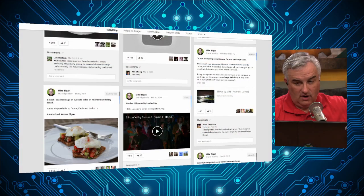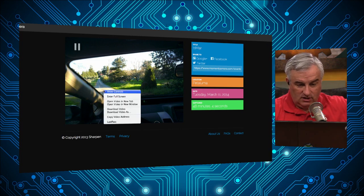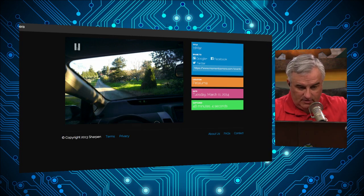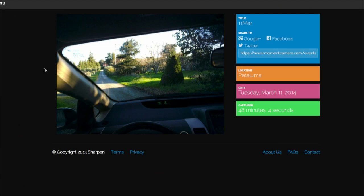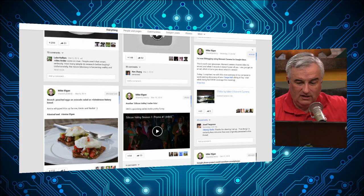Did you guys ever see the program Mike used? It's called Moment Camera, for Google Glass. I don't know what's happening with this movie, but it made a movie out of his day, 48 minutes 4 seconds, and this is from Glass. The movie's not playing, unfortunately. But he took a hike. It was beautiful images, but yeah, it's not all that interesting, frankly.